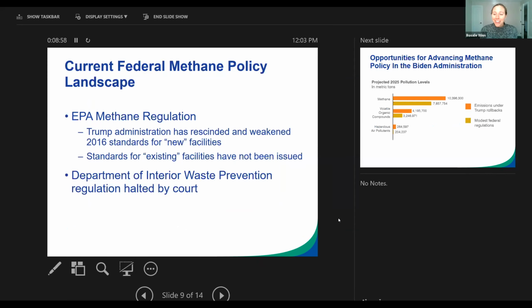So that brings us to the current federal methane policy landscape. In 2016, the EPA under the Obama administration adopted rules to address air pollution from oil and gas facilities that were built or modified after 2015. These so-called new source rules include common sense requirements to cut both methane and smog-forming volatile organic compound emissions across the upstream or production, gathering and boosting, and gas processing segments of the industry, as well as the midstream segment, gas transmission and storage infrastructure like pipelines.